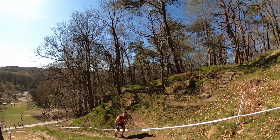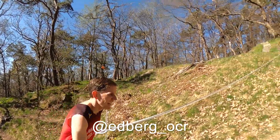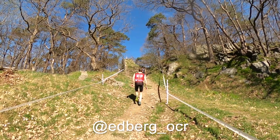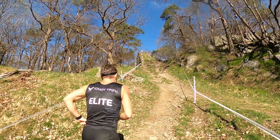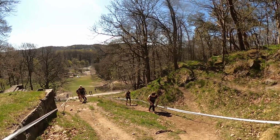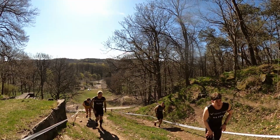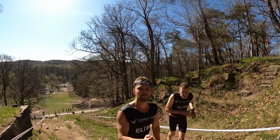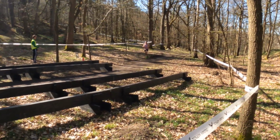Edberg is closing in, but we know that Jürgen Trusselt is really good on the uphill and is also insane on the downhill. Jens' Instagram is Edberg_OCR. And down on 4th place we had Leon Kufu. And we have a battle about the 5th place. We have Kristoffer Adolfsson, we have Ulf Pedersen, Pontus Sjöblom and Alexander Lidberg. All 4 guys neck and neck about the 5th place.